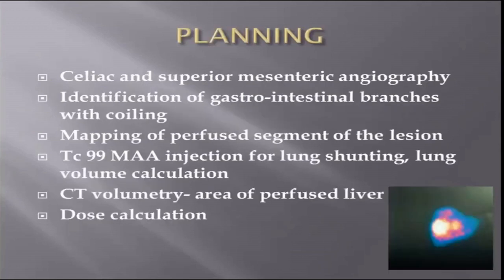In the planning stage, we do proper celiac and superior mesenteric angiography. We identify all the blood vessels supplying the lesion, and whether there are any GI branches very close to the supply, because you don't want those beads to reflux back into the GI tract, as they can cause a very bad radiation gastritis.